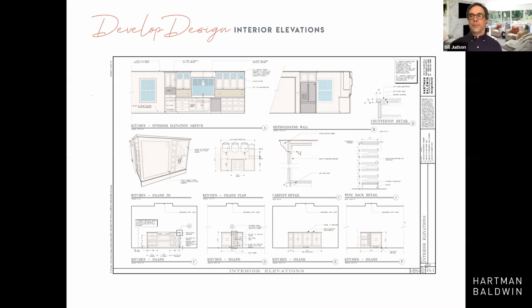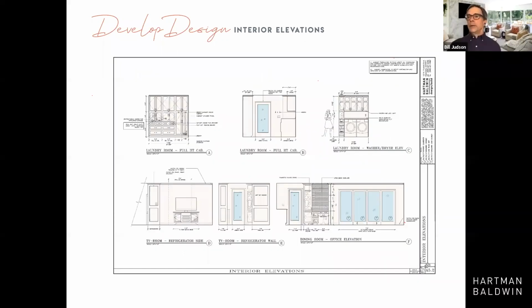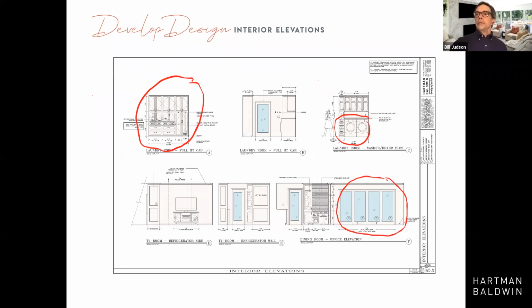Next slide. Next slide is another detail where we start to look at more of the walls. What does the laundry room look like? Oh my gosh, look at all of this cabinetry, all this storage that we were able to work out in the laundry room. How does that look where the washer and dryer are? What do those new doors look like? All of these details we want to make sure everyone involved is clear on so that we have a good understanding before we come and take out your kitchen.